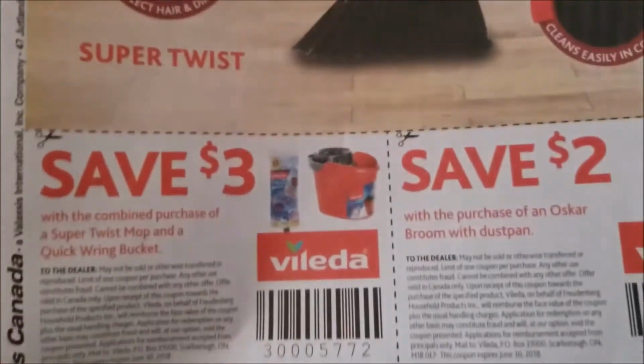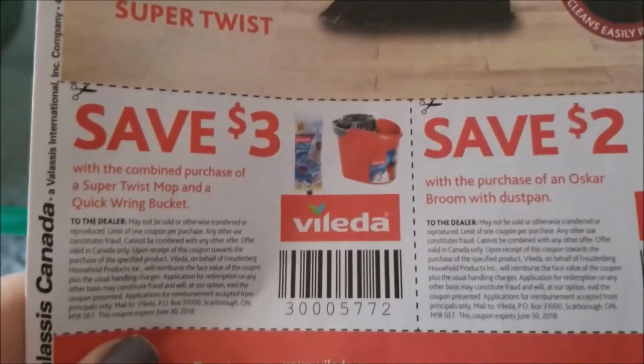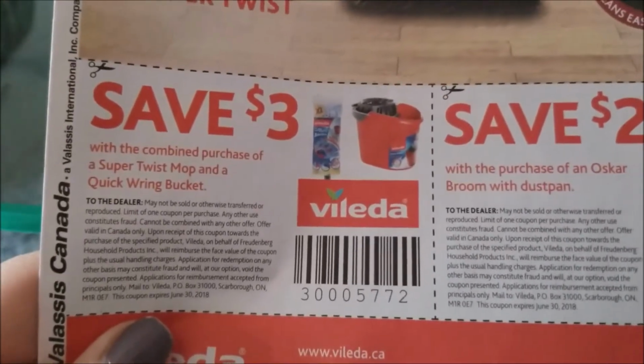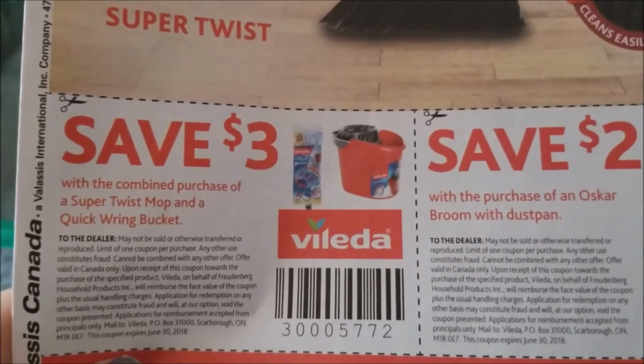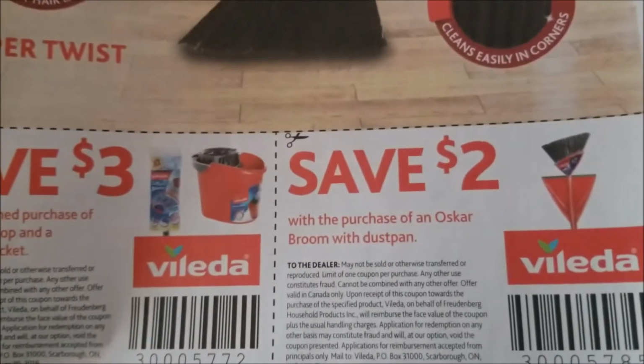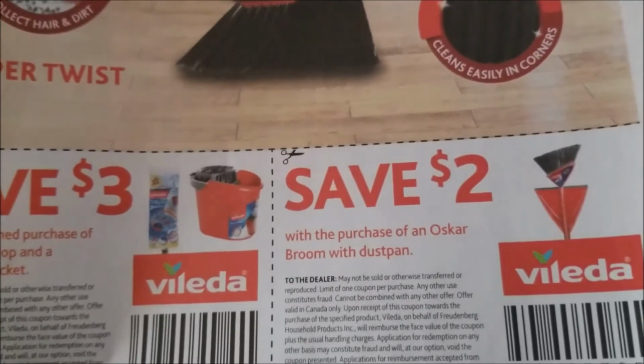Okay, so first of all, we have the Veleda save $3 and save $2 with the combined purchase of a Super Twist mop and with the purchase of an Oscar broom with dustpan. That's on the first page.